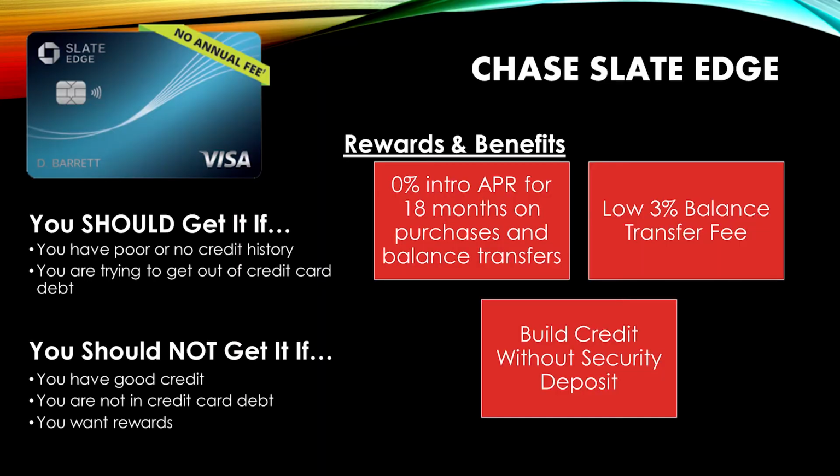Let's start off at the bottom with the Chase Slate Edge. The Chase Slate Edge serves two purposes. First, it is a beginner card for people that are looking to build their credit. The best part is that this card does not require a security deposit. Second, it can be used to help people get out of credit card debt.